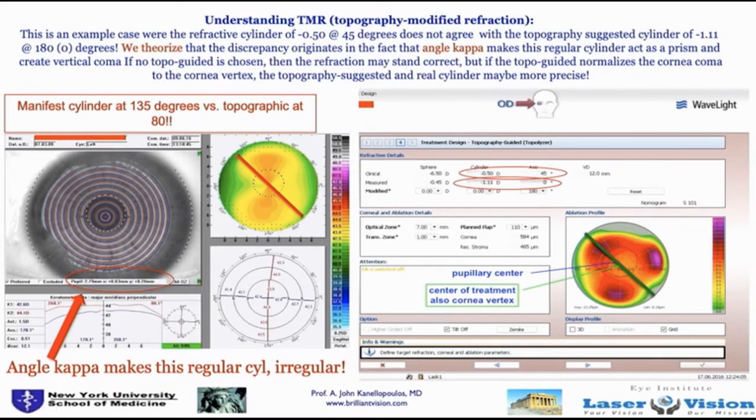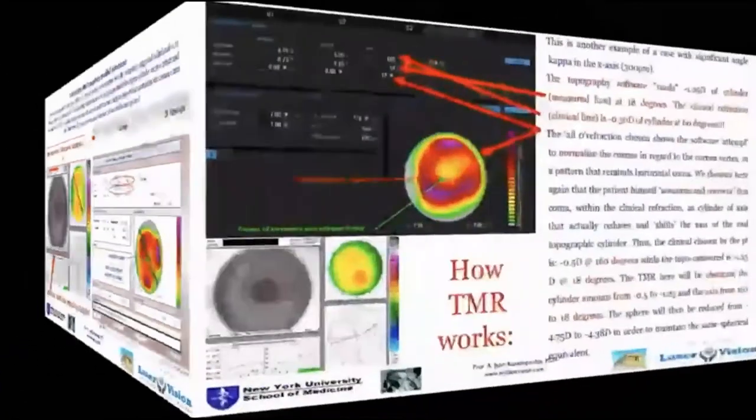Because we were taught traditionally, I was taught too, both at Cornell and Harvard, that myopes don't have angle kappa. Angle kappa is a hyperopic thing. BS. Meaning better science: you have to look at the numbers. And the numbers prove the opposite. A lot of eyes have angle kappa. And that's what you can fix with topo-guided.